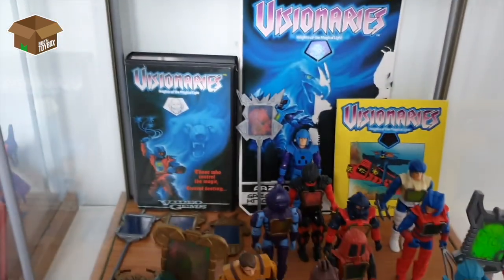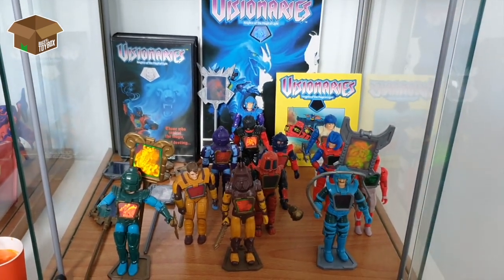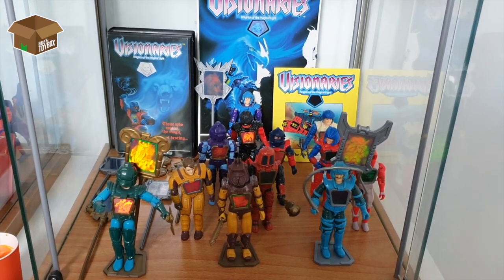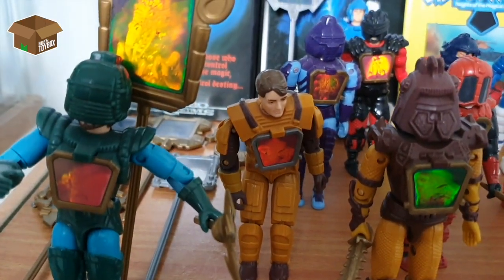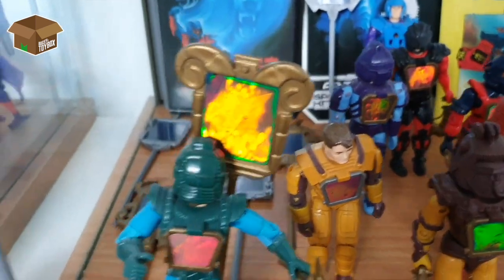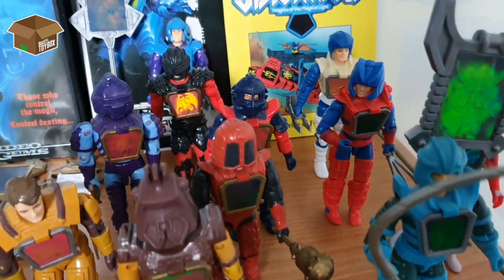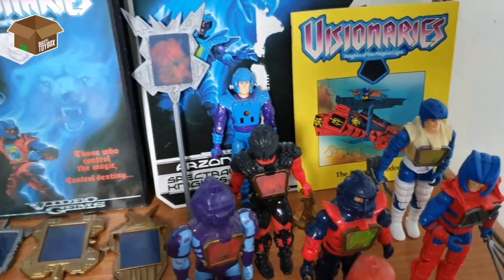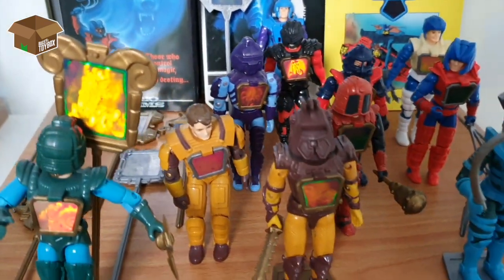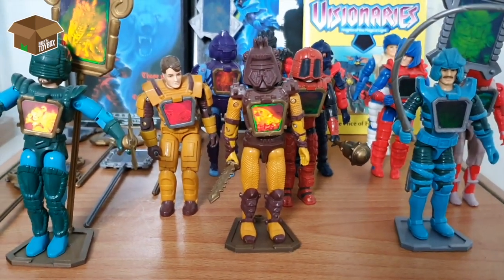And the last shelf in here, guys, as you can see, is my Visionaries collection. So all I'm missing is the chest plate from Arzon at the back. I'm missing Feral's helmet and weapon, and I think, by all accounts, that is everything I need to complete it. I've got everybody's staffs that came with them. Everybody else has got all their weapons. There's Recon at the front in all of his glory.